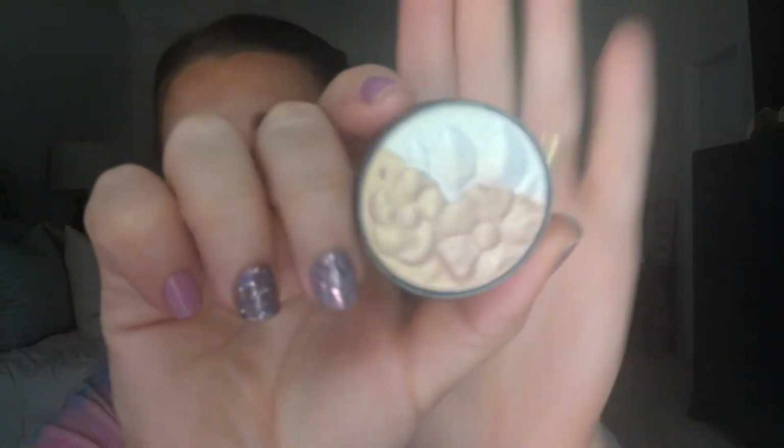highlighter. So let's try out this LA Colors Setting Spray. I will say, for this to be a little travel size sprayer, the mist was actually pretty good. It was pretty fine, not very many big droplets or anything, so I like this. Okay, so for highlight, we got the LA Colors, and then we also got this little In Bloom one. I have to try this. It's so cute.